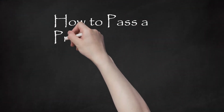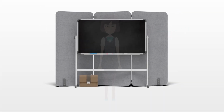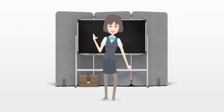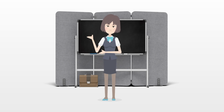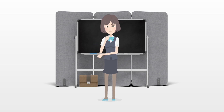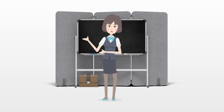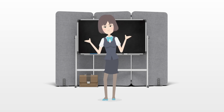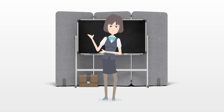How to pass a private school entrance exam. Applying for a private school usually involves taking an entrance exam. Getting ready for the entrance exam can be stressful and sometimes hard to get one's head around. If you plan in advance, know what to expect, and take the time to study, the entrance exam doesn't have to be a stressful experience.